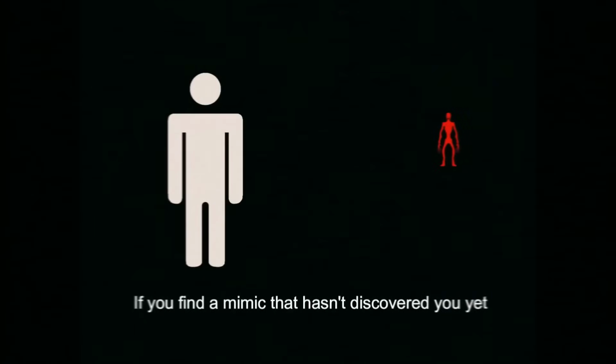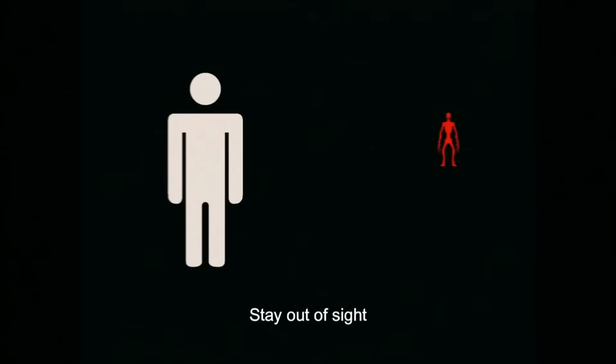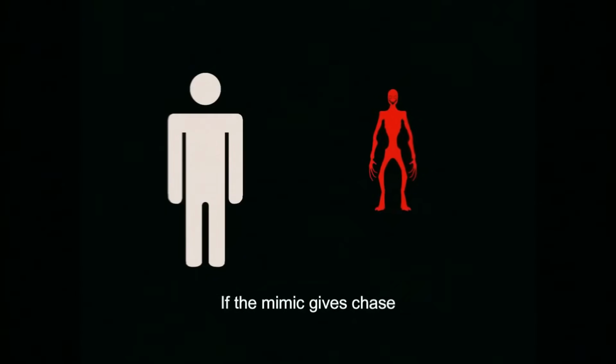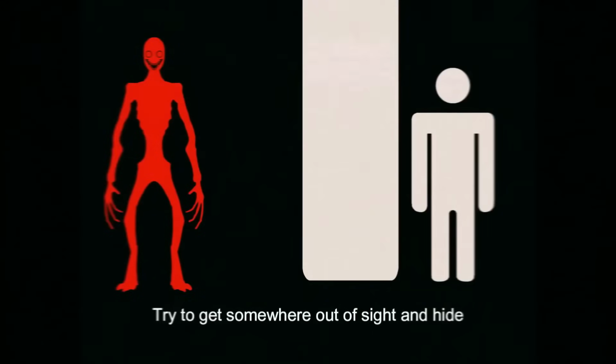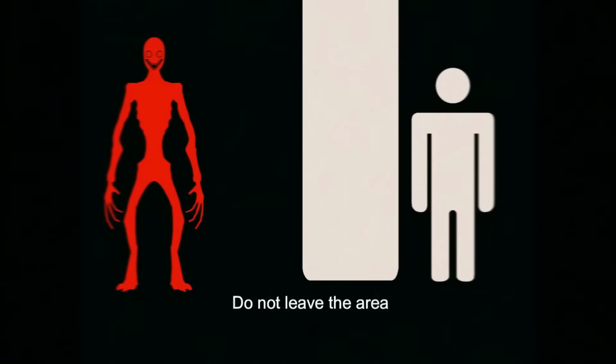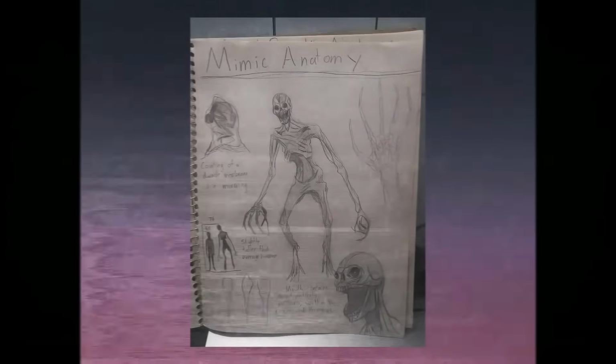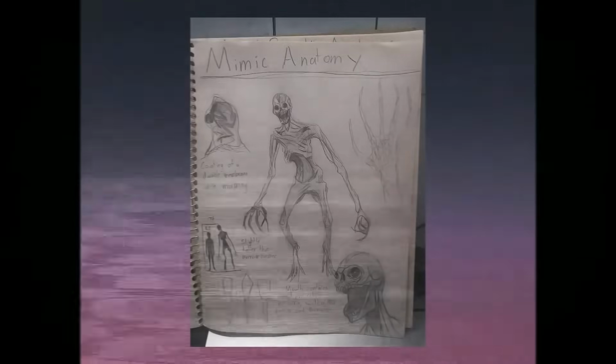If we come across a mimic that is unaware of our location, we are told to stay still, so as to not alert it to our presence. But if it happens to see us, we need to run. Now, if you have been paying attention, you will have noticed that some things seem off. Going back once again to that first video we covered, you might remember the instructions being different than what they are here in this video.